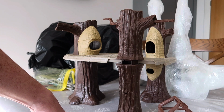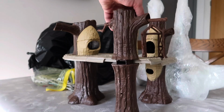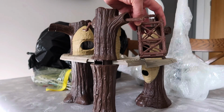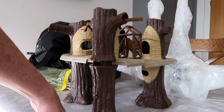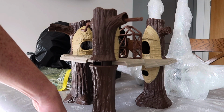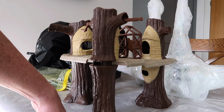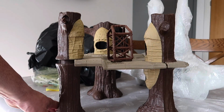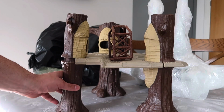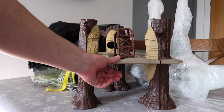I'd like the rest of the platform next. But yeah, well happy to get the lift, and considering the lift cost exactly the same price as the Ewok Village, I actually don't think that was a bad price, the £10 for the lift. So yeah, well happy with that. That's come down from the loft purely to fit the lift on there. So that's the first bit, and I've got a few wrapped up Star Wars vehicles in the background. I'm going to open them up next and see what I've actually got.